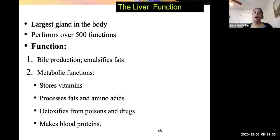So what does bile do? Bile is going to take that chunk of fat and chop it into little pieces. When you chop it into little pieces, you're increasing your surface area and allowing all of these enzymes to have easy access to the fat. So when we look at the word emulsifies fat, emulsify simply means you're chopping it into little pieces. That's going to help the enzymes access the fat better and make digestion easier. So keep that in mind. We're going to come back to it in terms of the gallbladder as well.